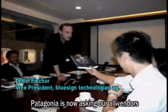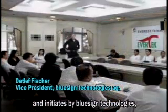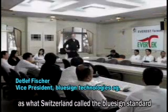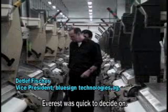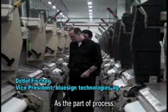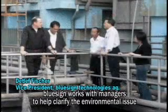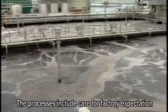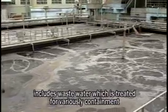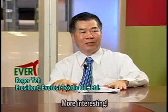Patagonia is now asking all of its vendors to go through a screening process initiated by Blue Sign Technologies of Switzerland called the Blue Sign Standard for Environmental Health and Safety. Everest was quick to sign on. As part of the process, Blue Sign works with managers to help clarify environmental issues and the work that needs to be done. The process includes a careful factory inspection, including wastewater, which is treated for various contaminants before it is released. More actions, more interesting.